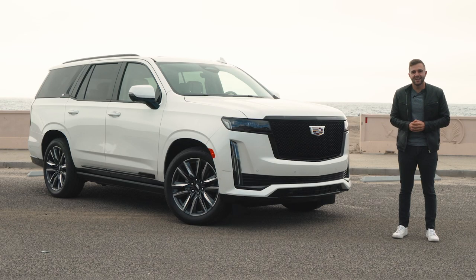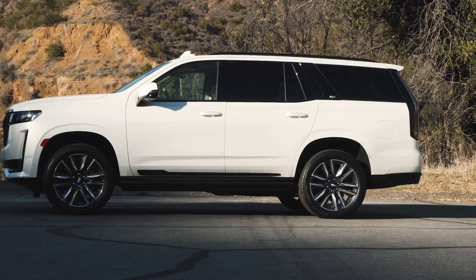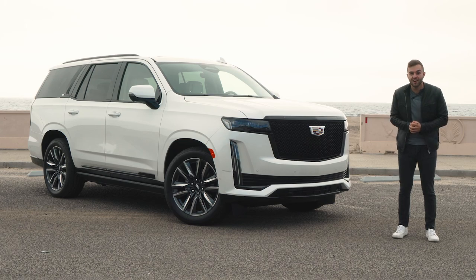Say what you want about Cadillac's recently reshuffled sedan lineup, you can't deny that they know how to do one thing right: big, luxurious SUVs. The Escalade is a family-sized icon, and it's new for 2021. We're gonna show you everything you need to know, including a Supercruise demo. Now, if you're curious about any specific part of the Escalade, just use the chapters function to skip around.